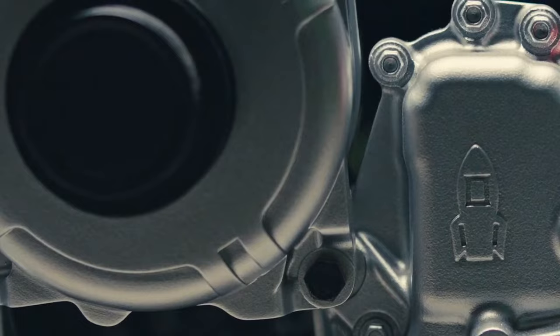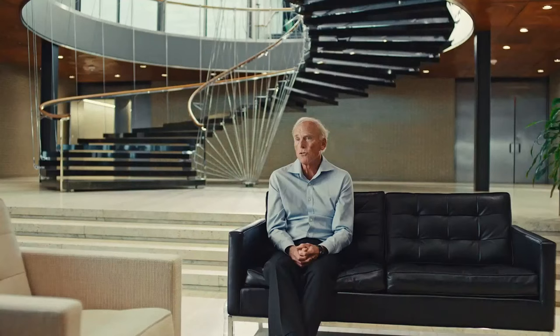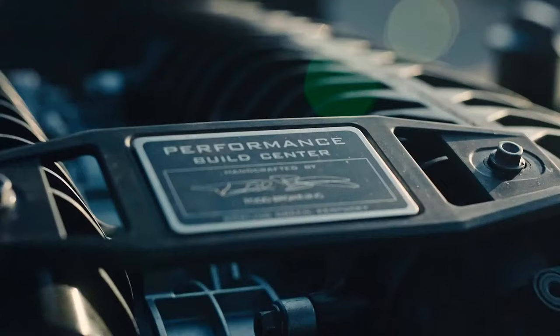This engine runs to 8,600 RPM. That's by far the quickest spinning engine we've ever done. And the only way you do that is to have extremely precise manufacturing.